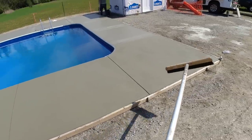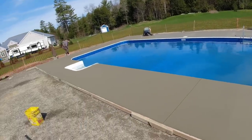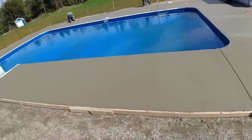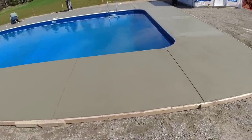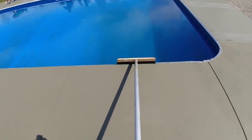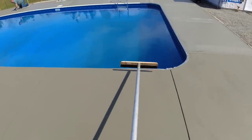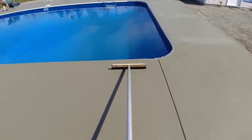So this square is the end of that first truck. Luke's over there starting on the second truck. So when these things go, when they're ready, they're ready. There's no waiting. You gotta make sure you're right on top of it. If you get behind on one of these, it's a painful day. You get it at the right time, it's easy.